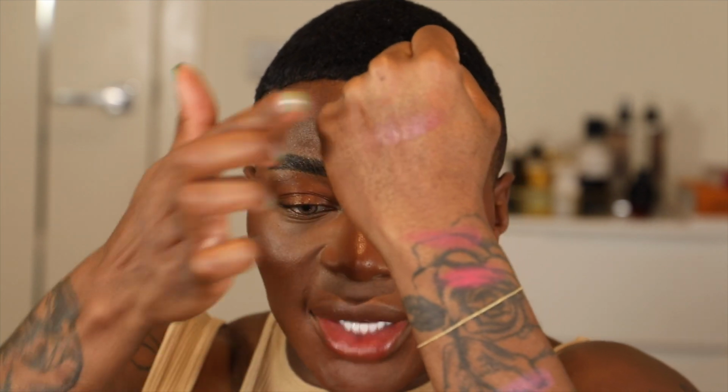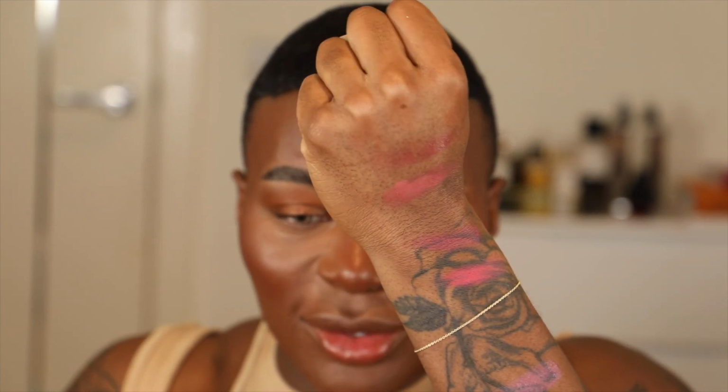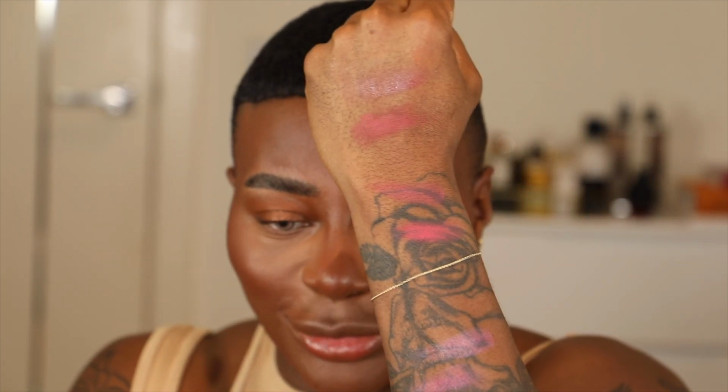Okay, this one is hella sheer. So that's it there. She's a Doll. I'm getting confused. Is that right? Oh yeah, it is. Wow, that doesn't look like the color. See, it looks more browny in here. Interesting.